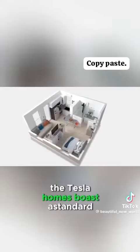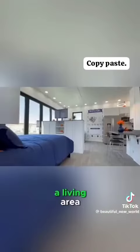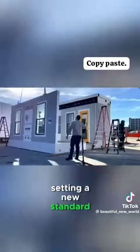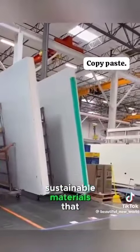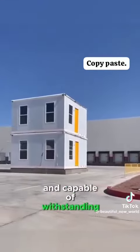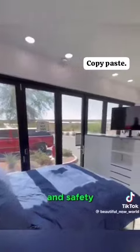The Tesla homes boast a standardized layout, featuring 2 bedrooms, a living area, a kitchen, and a bathroom. Setting a new standard for eco-friendly living, the walls of these residences are constructed from sustainable materials that are fireproof, mold-resistant, and capable of withstanding hurricanes, ensuring both durability and safety.